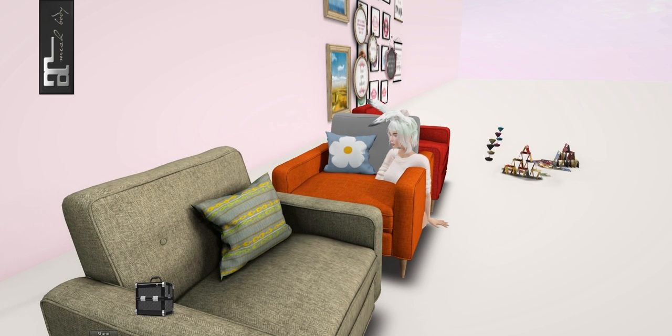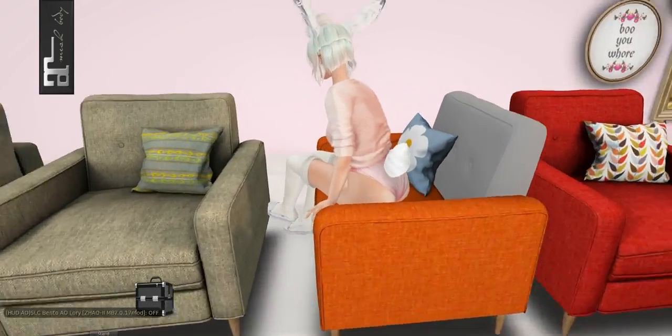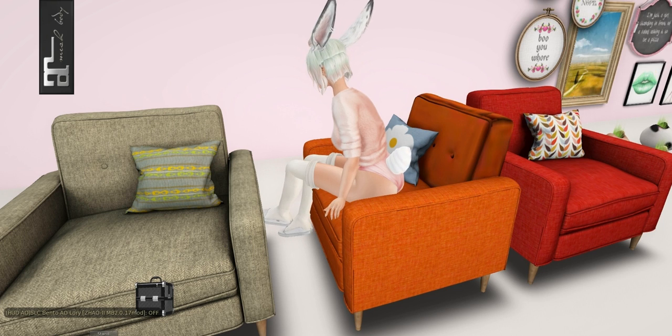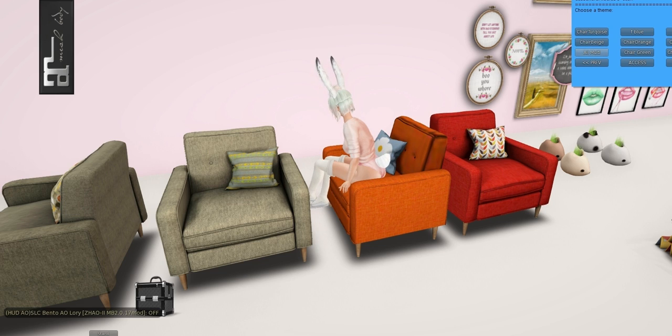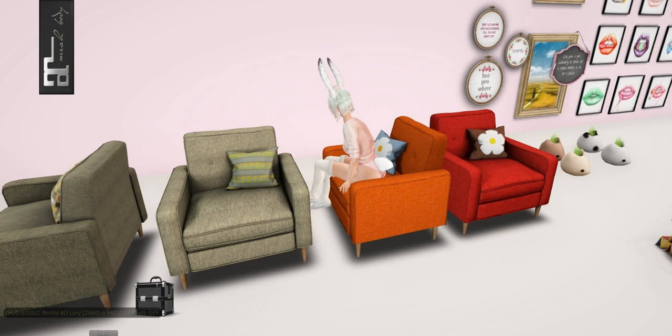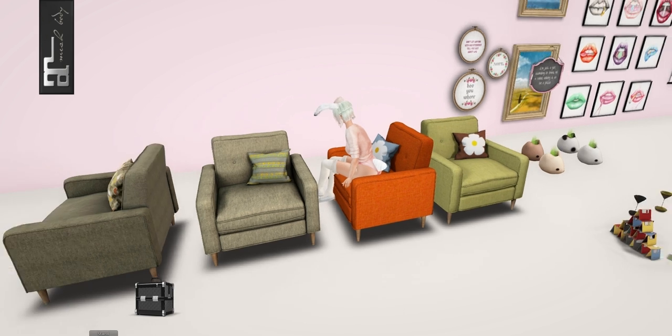And my AO is on. There we go. My texture hasn't finished. There we go. Let's change one more color. Let's do all multi. F chocolate. Or chair tomato. Green. Awesome. Okay, let's keep going.